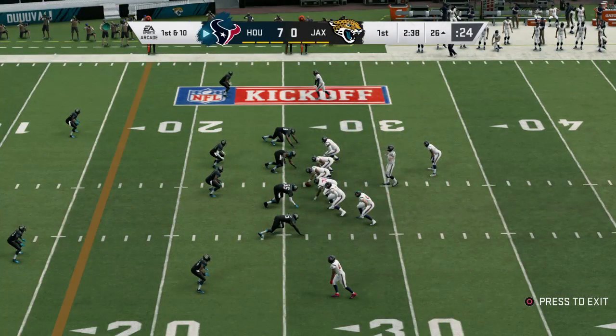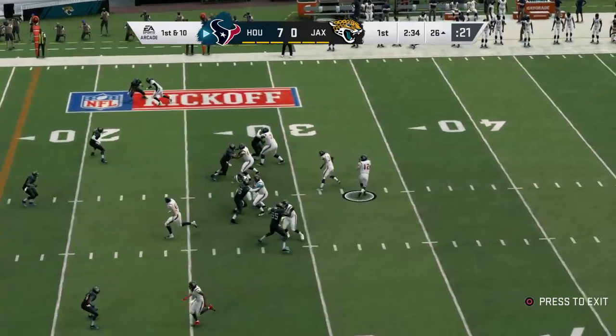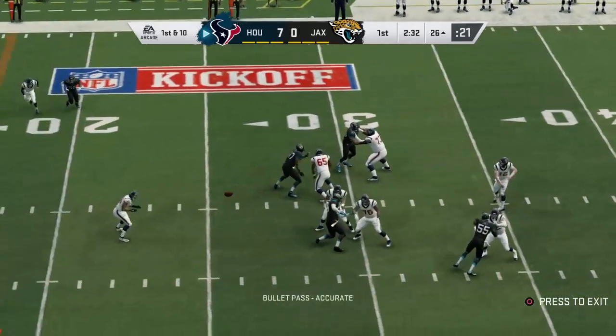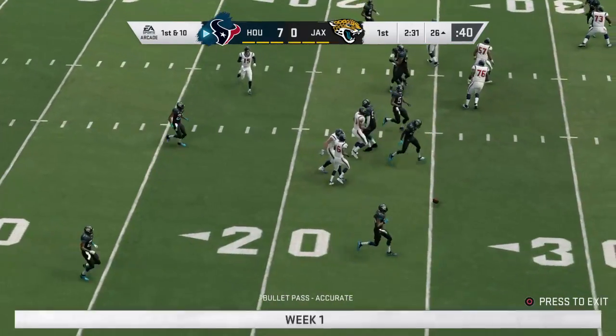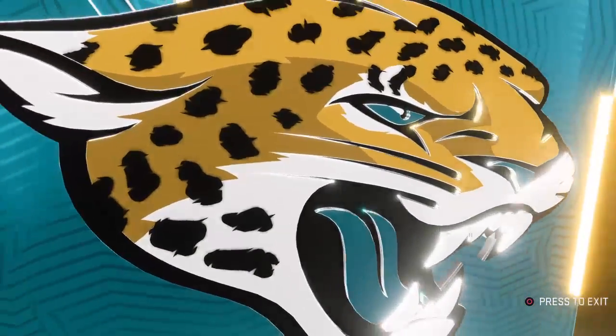So in Jacksonville territory now. Here's a 1st and 10 at the 26-yard line. Back to throw, Luck. And that is incomplete. He couldn't hold on through the contact. Brings up 2nd down.